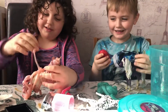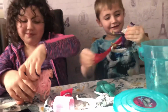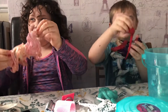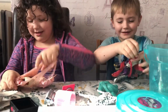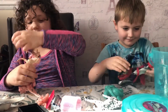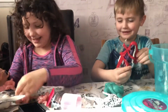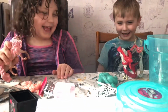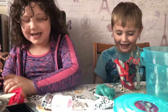Is this what we bought these really expensive ponies for? Maybe. So this is our pony now. So let's get that all off. Ew. It's all stuck onto her. Ew. Oh, my favorite pony.